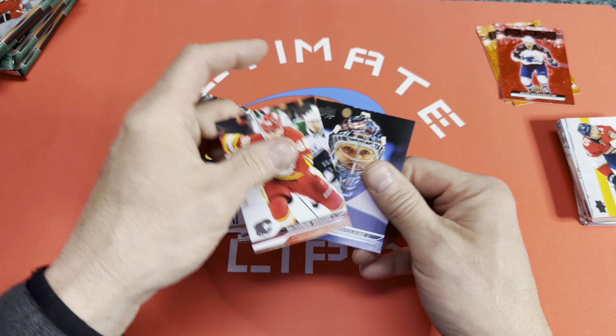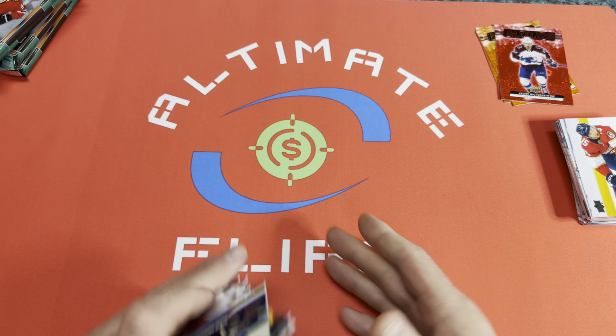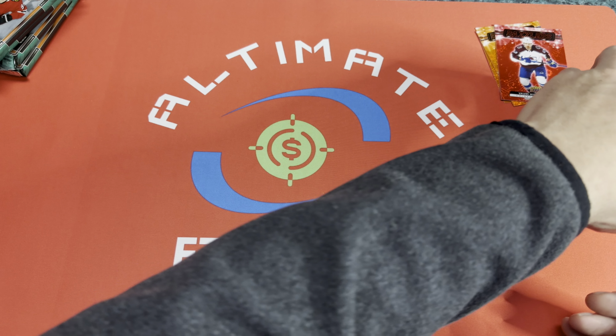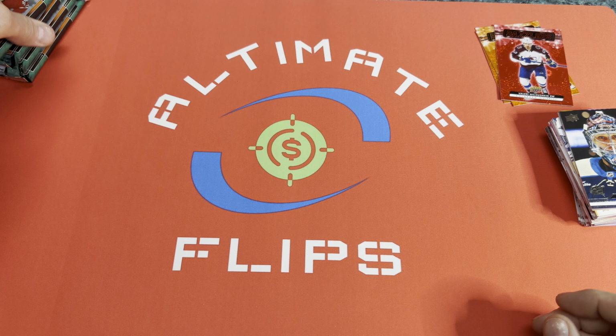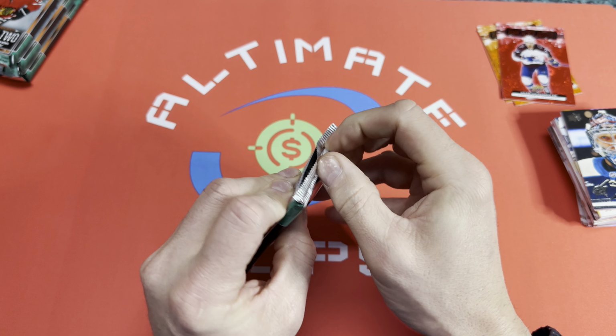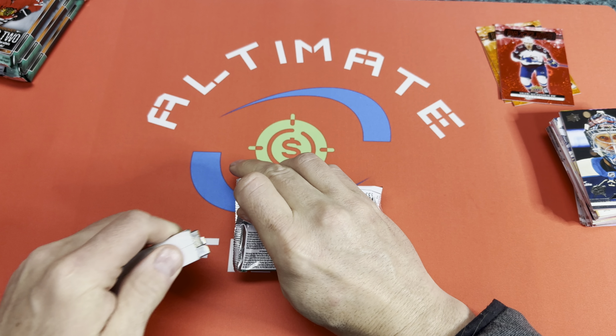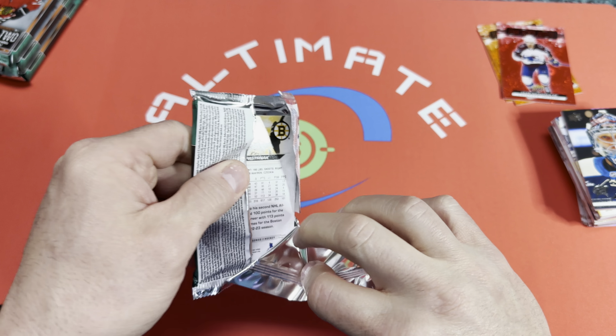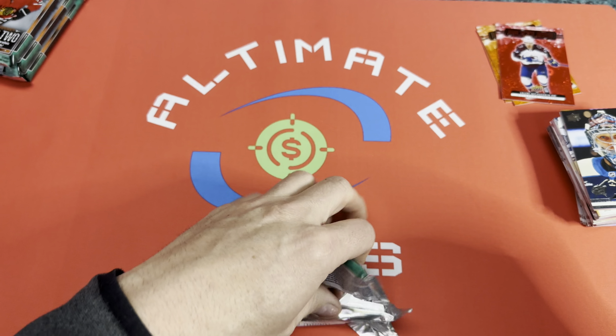All right, so far we've gotten one Young Gun. And we're making a mess of the table. I have four packs left. I forget how many Young Guns I got in my last one, three or four. So maybe it's safe to say that I'm going to get three Young Guns, maybe? Two Young Guns?